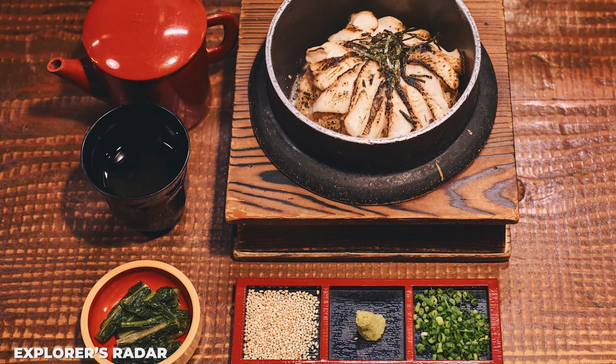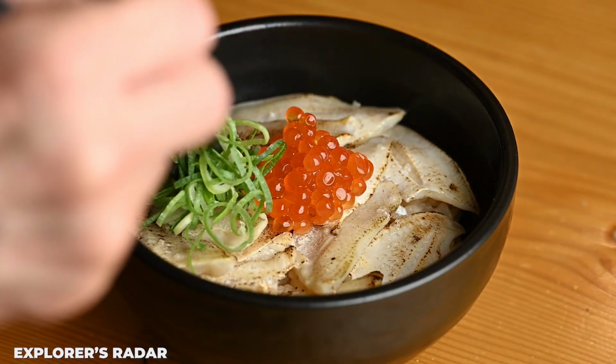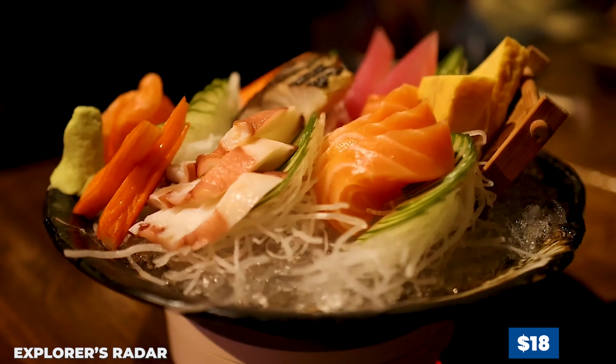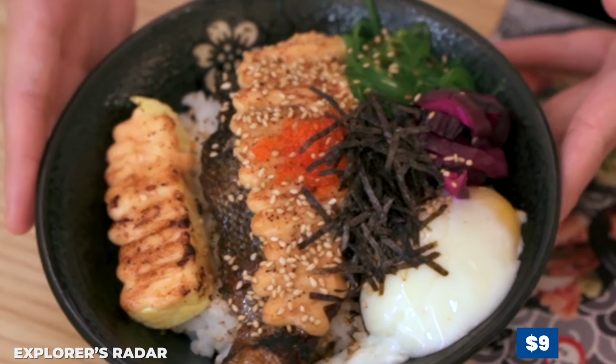For lunch, try the famous nodoguro, or black-throat sea perch, which is considered Kanazawa's premium fish. Sweet shrimp and winter crab are also specialties. A typical seafood bowl costs around $18, while smaller portions perfect for sharing start at around $9.